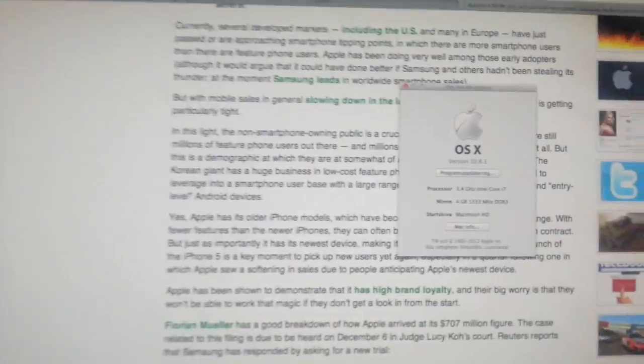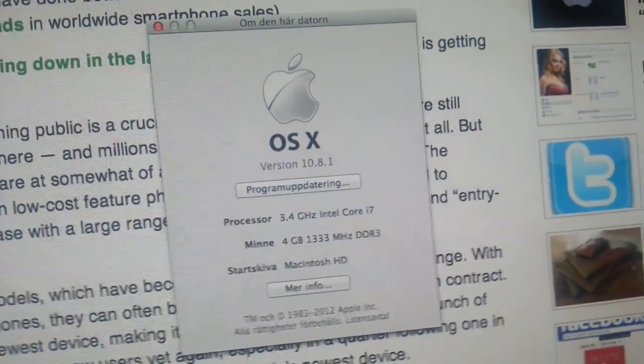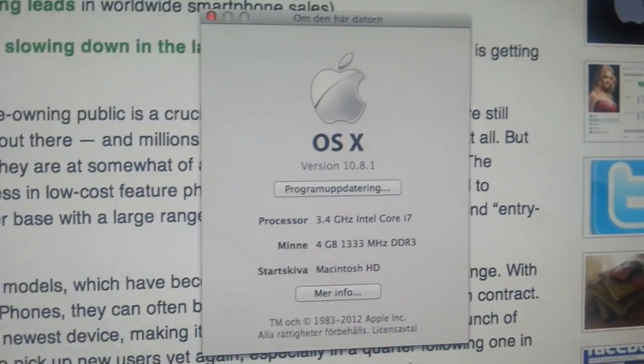And also, I can just confirm my computer. So as you can see, 3.4 gigahertz Intel Core i7, only 4 gigabytes RAM though, but I'm not maxing out my RAM right now, so I know that that's not the problem. But still, it's a joke. It is a joke. And I'm sure many more people have problems with this, but really.